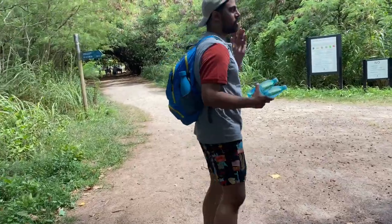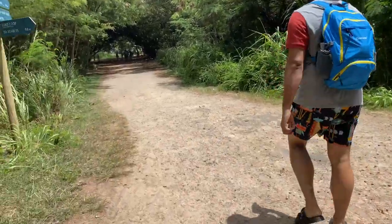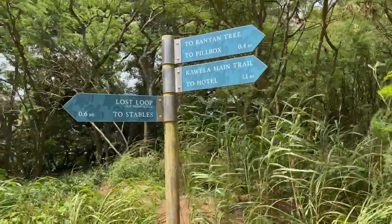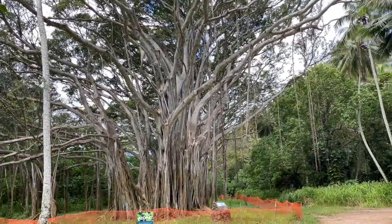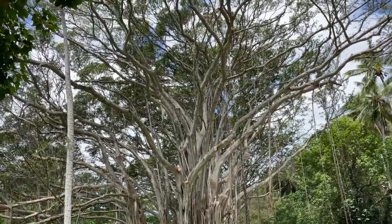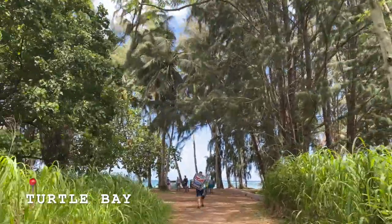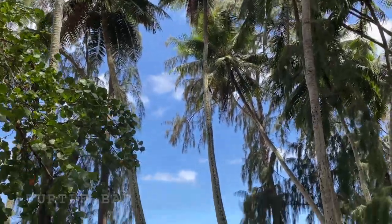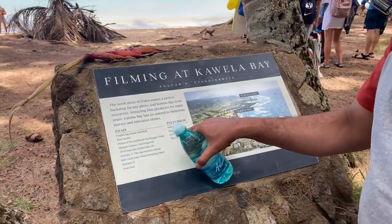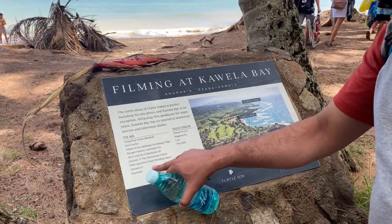Head northwest on Hanopo Street toward Kakipi Place. We are so confused where to go. We're trying to get to Kualoa Bay. We're very confused. This is the famous banyan tree. What is it called? Oh, it's so cool. Well, this is something. And then The Hills was filmed here. Lost, Magnum P.I., and Jurassic Park. Oh, Hunger Games. Wow.